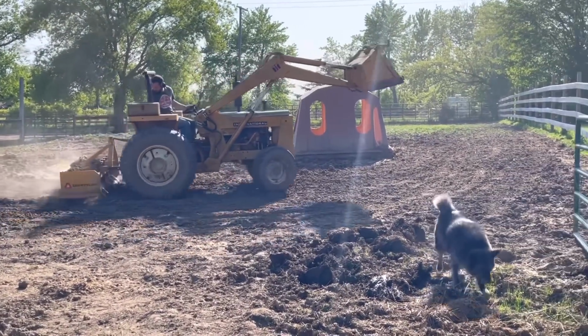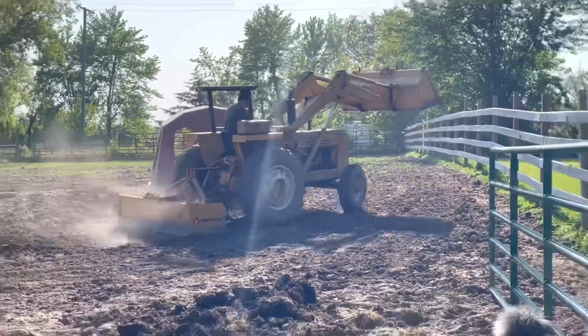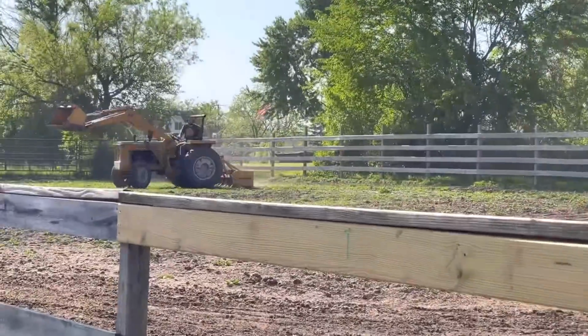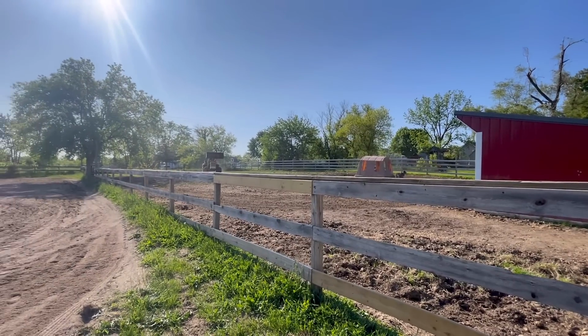Currently, we are using our tractor and our box scraper to try and level out this paddock. Basically, due to winter, it was so muddy, and then we have clay and it dried out super quick. You have to go in there and level it. So that's what we're doing. And then I'll come through with the four-wheeler and drag it, and that will help as well.